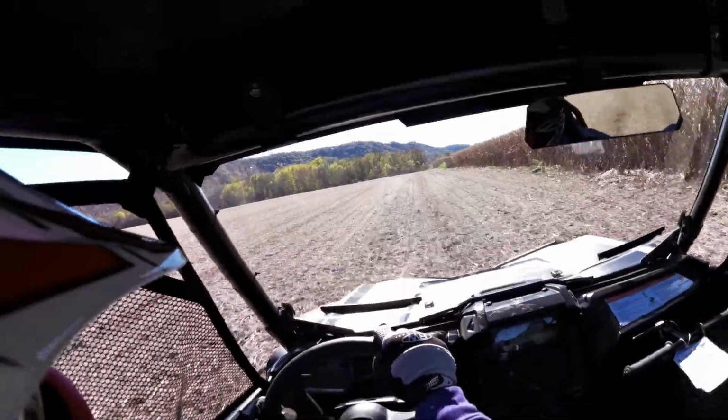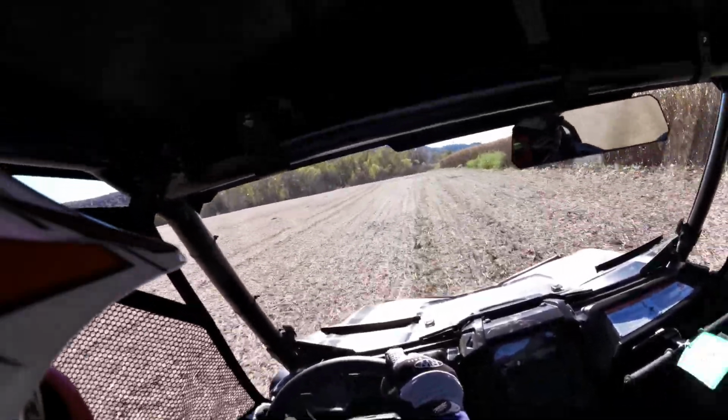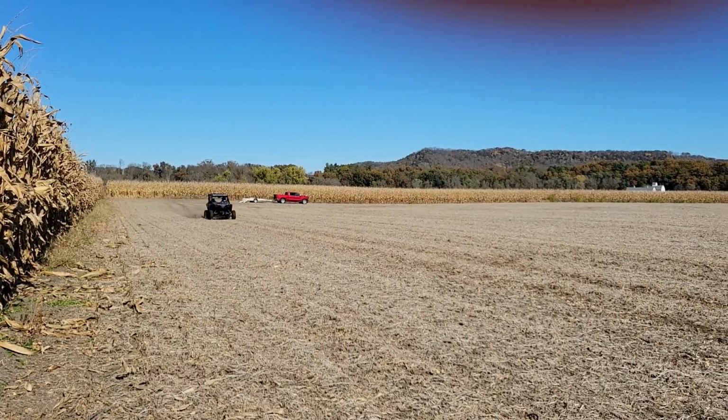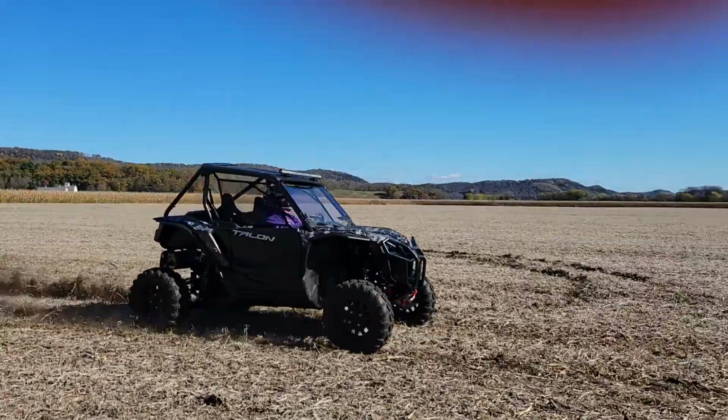The answer to the question is 70 miles an hour is what I got it up to. That was just because I ran out of field. I couldn't go any farther, so it could have gone faster.